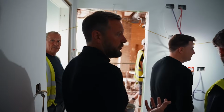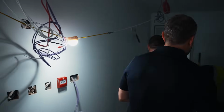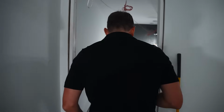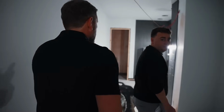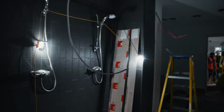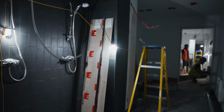And again, as we walk through, you can clearly see it's a hive of activity as we go into what will be new shower facilities for the match officials, male on this side, female on the opposite side. This is a huge undertaking.